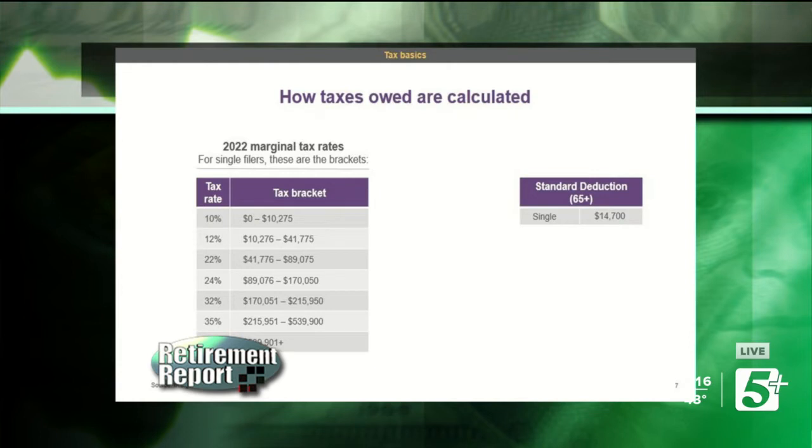Again, it's progressive, so just because you cross into a different bracket doesn't mean everything is taxed at that rate. That's why there's an effective tax rate: some is taxed at 10%, some at 12, some at 22, and some at 24. Even though she's in that 24% marginal tax bracket, her effective tax rate is 17.5%. So that gives you a brief tutorial on how the system works and why we call it the progressive system. The more income you make, the more you ratchet up those tax brackets, and of course the amount of tax.